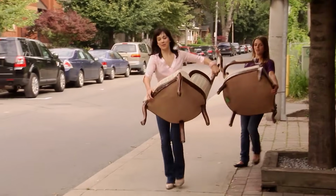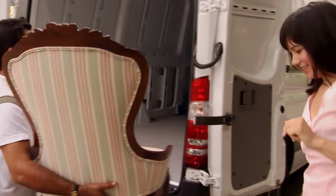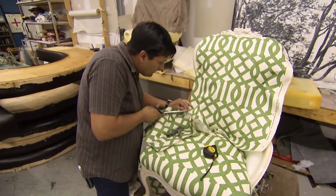We're adding a much-needed seating area to Tiffany's room. Julie and I found these classic chairs secondhand. And we're having them recovered with a natural fabric in a modern print.